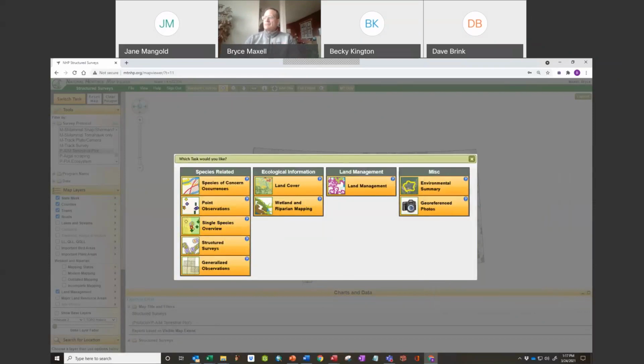Bryce, while we're waiting, I had a gentleman ask if anyone can access this site or if it's just weed coordinators. So while we're waiting, can you address that? Absolutely. So there's a little bit of a background story behind this, but the direct answer is that anybody in a federal agency, a state agency, a local government has access.